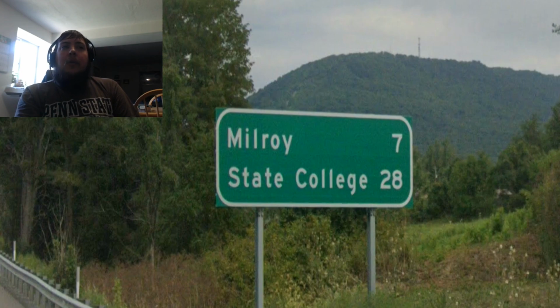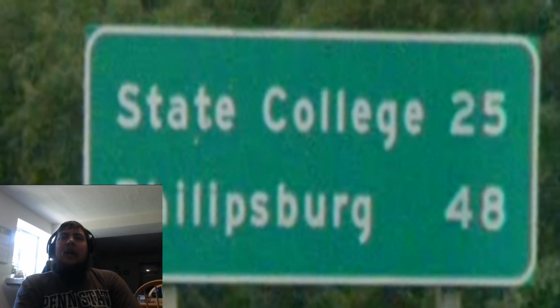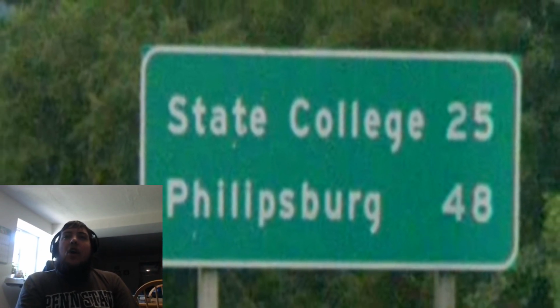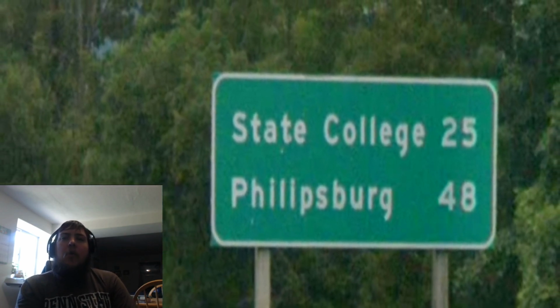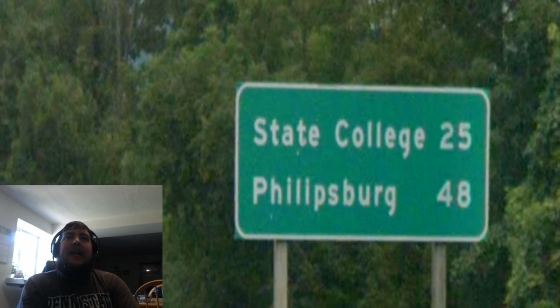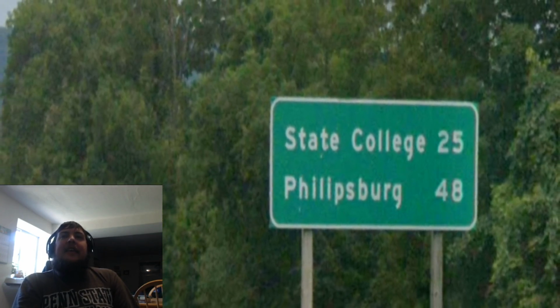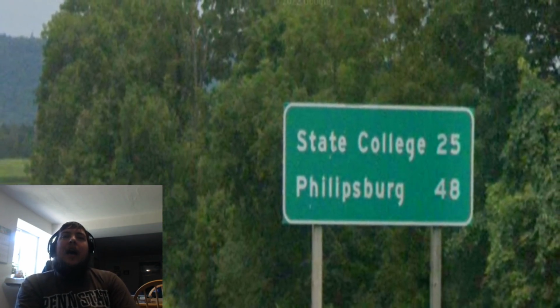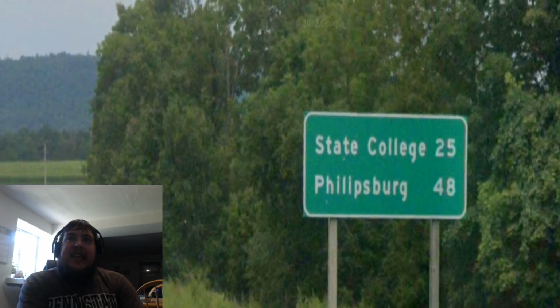And then on the bottom line of the next mileage sign that we see is State College. So that's good to see. Although on the next mileage sign after that, State College becomes our top line and Phillipsburg becomes our bottom line at 48 miles away. And spoilers, but I think eventually Phillipsburg will have a place on the bottom line, but it is not right here.